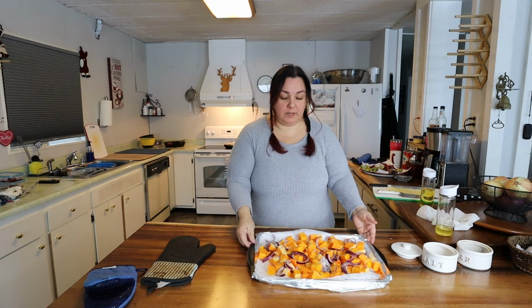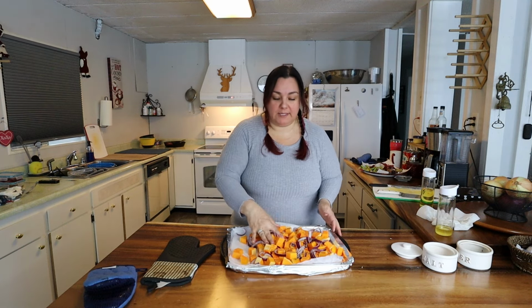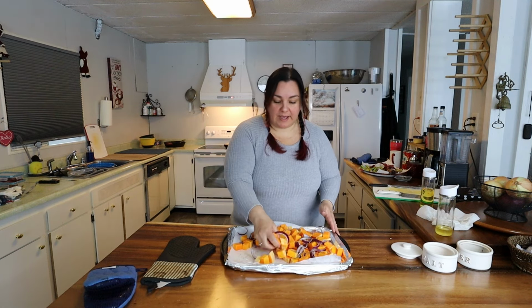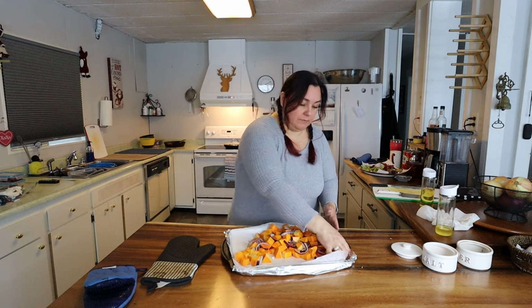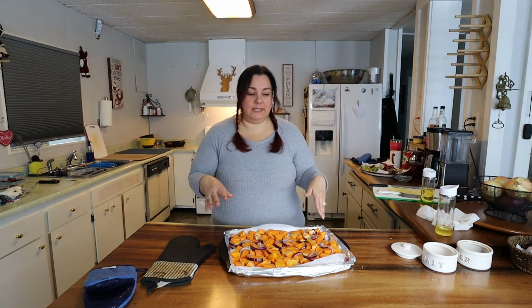Every time I put this together with my eggs and bacon or whatever I'm having with my eggs, I'm just like, it's my favorite breakfast every time. But let's get these going. Got my beans cooking, my veggies are roasting. I have some ham that I'm gonna cook up with my eggs. So ham, eggs, veggies, beans.